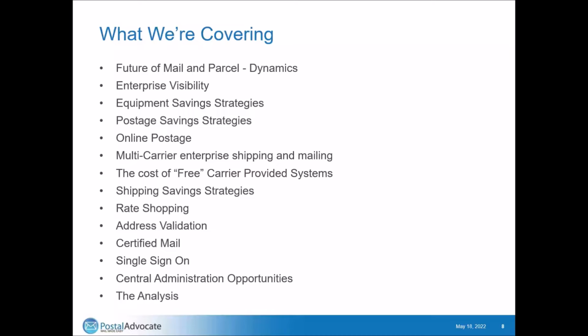The cost of free carrier-provided systems. Although the systems are free, you don't pay anything out of pocket for them, there are specific costs for using them we want to make sure you're aware of. Some shipping saving strategies. How do you reduce cost in shipping? Rate shopping, address validations, proving out addresses, certified mail strategies to reduce costs, single sign-on opportunities inside of this space, central administration opportunities. So how do you manage these types of platforms? And then the analysis that can be done, to show you what these savings are for the future.